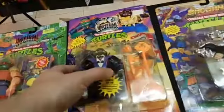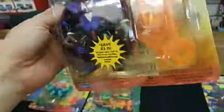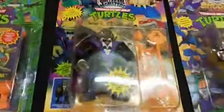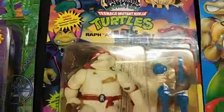Okay. And then we have, over here, Donatello as Dracula. Yeah, I don't know how much that one is. We don't have a price tag on it. That was a major oversight, but it still has the kind of unpunched look to it. Really good shape. And it's probably around $45, because this one here, the Mummy, is $45. That's Raphael as the Mummy.